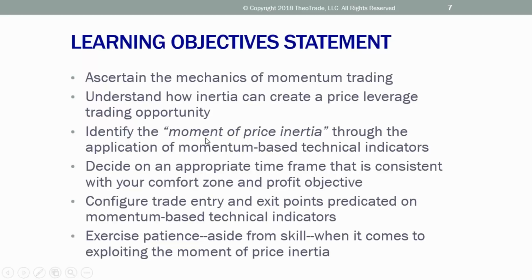Next, I want you to identify what's called the moment of price inertia. That's the key, critical, pivotal moment when all of a sudden momentum kicks in and you've got to get on board before it runs away from you. And how do we do that? Well, we do it through the application of momentum-based technical indicators. So in order to identify that critical point of the momentum push, and there was one today, you saw it this morning going up, but then you saw it later in the afternoon going down.